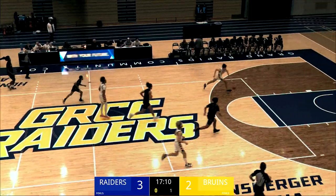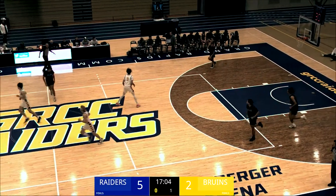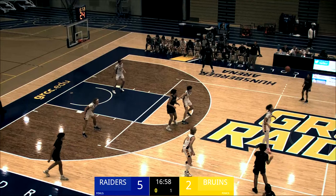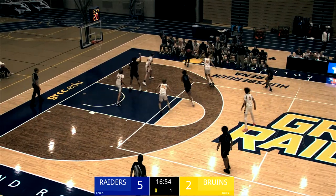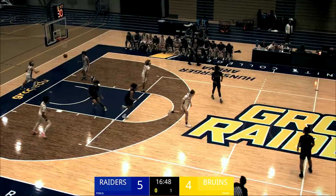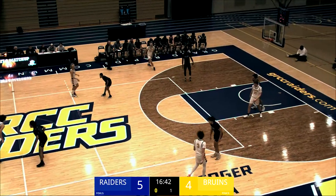There's a steal by the Raiders up ahead, and getting the two-handed flush, Tristan McRoberts goes up and gets a two-handed dunk. He's out of Melrose, Mindoro, Wisconsin. Back the other way in the paint, and getting the bucket for Kellogg was Kobe Watson. That'll make it 5-4.